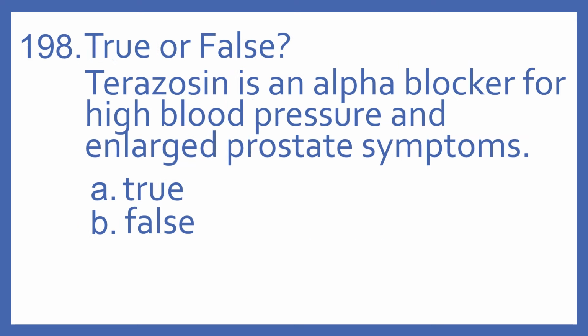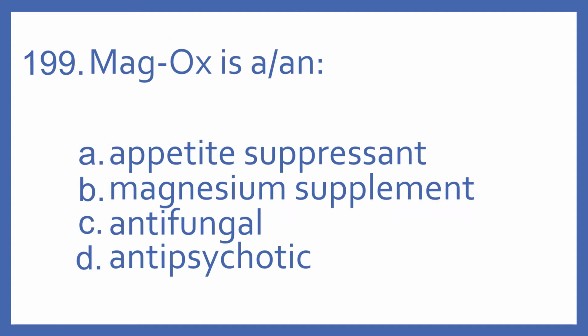Number 198. True or false? Terazosin is an alpha blocker for high blood pressure and enlarged prostate symptoms. A, true, or B, false? And the answer is A, true. Terazosin is an alpha blocker for high blood pressure and enlarged prostate symptoms. Number 199. Mag-Ox is a or an A, appetite suppressant, B, magnesium supplement, C, antifungal, or D, antipsychotic. And the answer is B. Mag-Ox is a magnesium supplement.